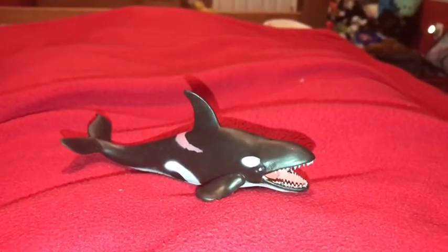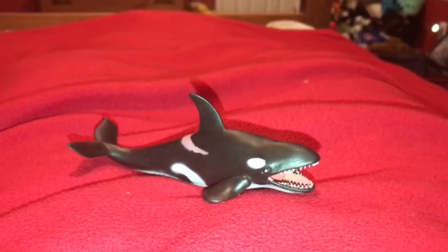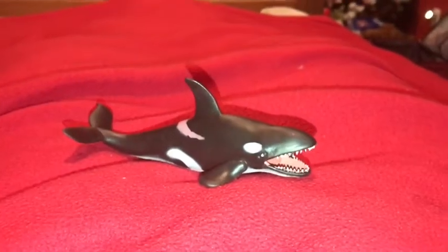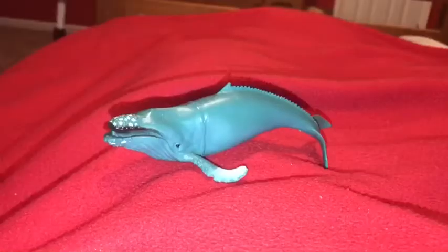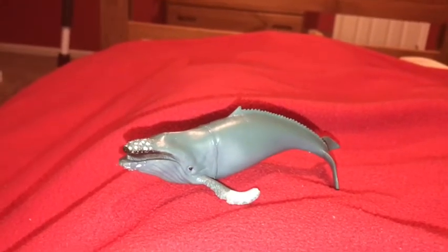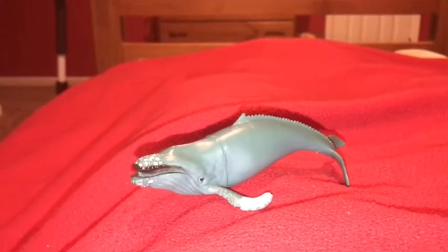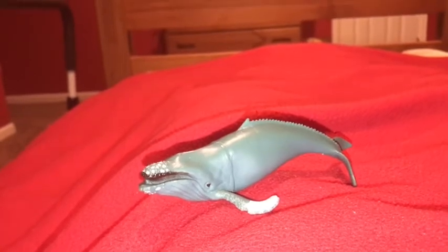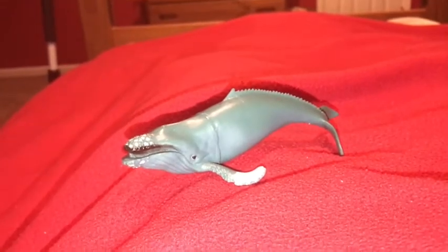The next animal for the Ocean Collection is an orca. An orca is actually a type of dolphin, and orcas are also known as killer whales. Orcas are the largest type of dolphin in the world. The next animal for the Ocean Collection is a humpback whale. Humpback whales get their name for that visible hump on their back, hence the name humpback whale, and how humpback whales catch prey is they use bubble nets.